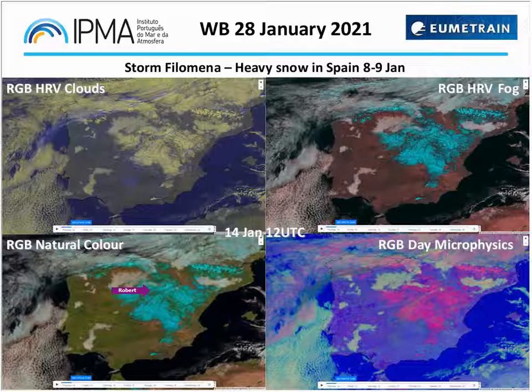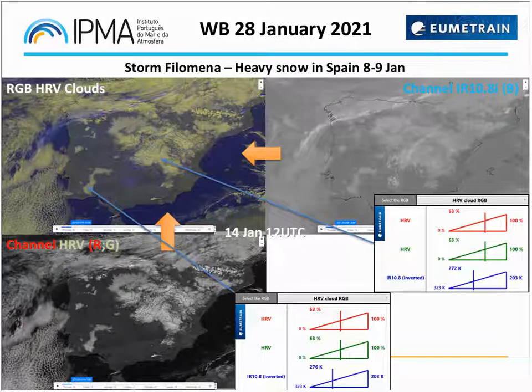So we will use the next slides to detect some snow using these RGBs, not the RGB snow combination, and also detect fog and low stratus, and you'll get an overview of the extent of the area affected by this snow event. So in this first slide, we have the RGB HRV clouds. It comprises two HRV channels and one infrared 10.8 inverted. So higher signals on this channel mean cool brightness temperatures. But this kind of channel makes it impossible to distinguish between the snow and the fog.